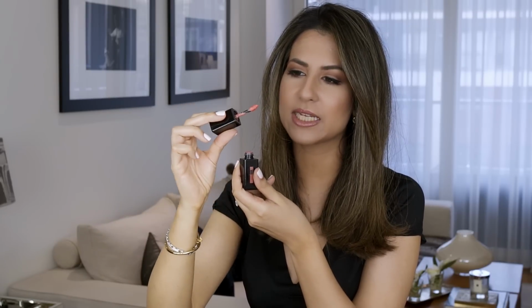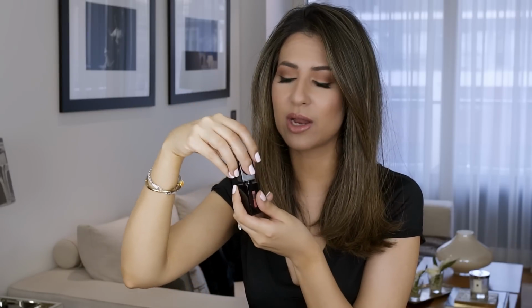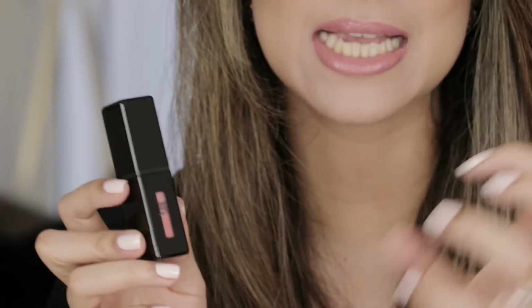It's like a doe foot applicator, but it's got this really nice pointy tip, so it's really nice to get into your cupid's bow and into the corners of your mouth. I don't have a huge mouth, so this works really well, and it has a beautiful peachy coral shade. It's what I'm wearing on my lips right now and I absolutely love the color. And it is a liquid lipstick, but it has a glossy finish. I love it right now.